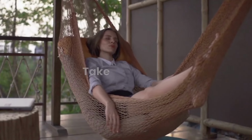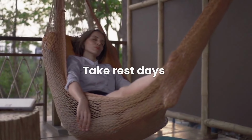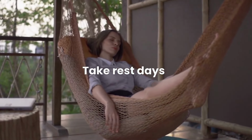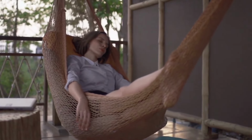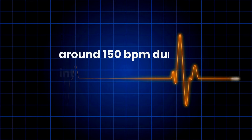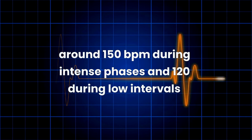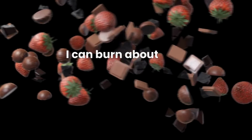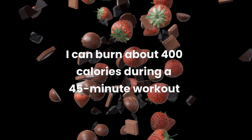Several studies attest that HIIT accelerates your metabolism for 48 to 72 hours after completing the routine. Taking rest days. As mentioned before, it's important to keep your body guessing. Otherwise, it will go into energy conservation mode. You also want to give your muscles plenty of time to recover so they can withstand the maximum effort during your next workout. In my case, my gym rebounding workouts get my heart rate into the high aerobic, low anaerobic zone, usually around 150 beats per minute during the most intense phases and 120 during the low intervals. That way, I can burn about 400 calories during a 45-minute workout on the mini trampoline.